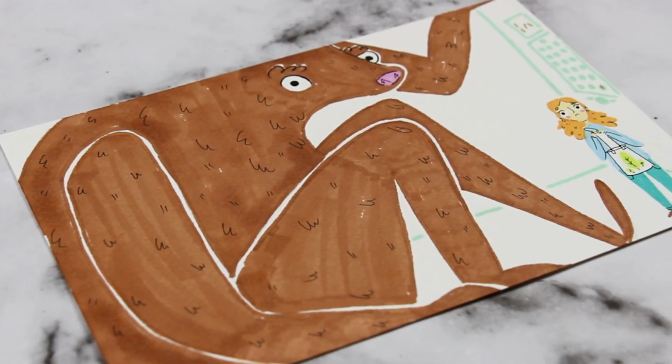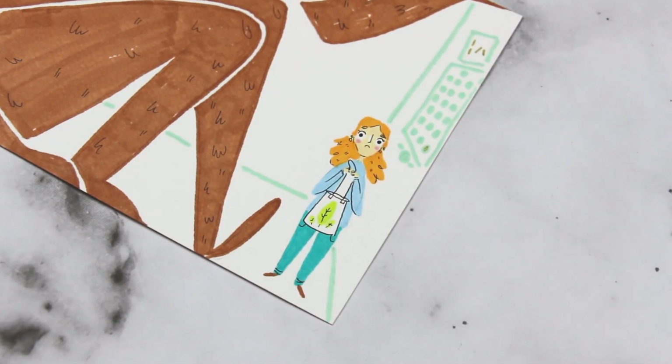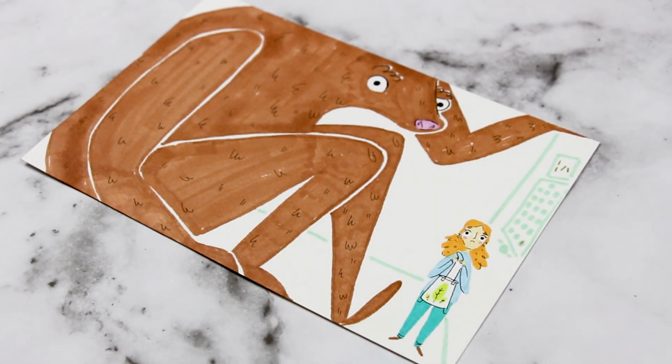And originally I was going to make him turquoise, but because my other monsters had been greens and blues, I wanted to make it a bit more of a creature colour, like a regular brown. So I made him into a little sloth monster, and the lady looks very concerned with her bag, like, oh god. So that was something to amuse me on that day. Hope you like it too.